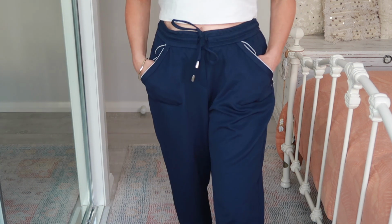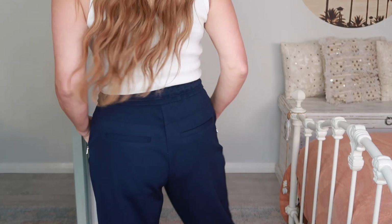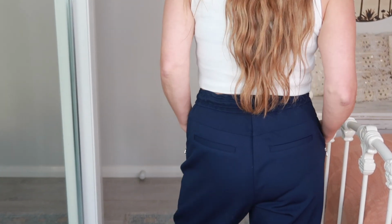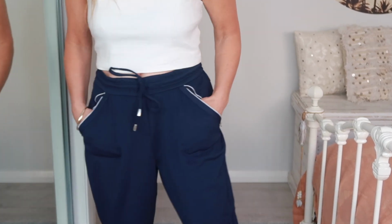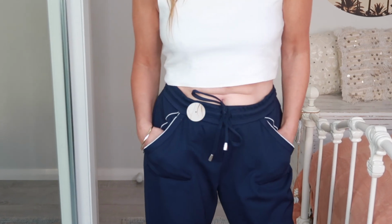They may not be the best fit on me, but I think that these pants are pretty cool and they definitely give me vintage vibes. I just think they're really cute. I wish they fit me a little better though, because they're kind of big on the side. So maybe these are a size 10 to 12, I would say. I think they're a really classic style. The pockets on the back are not functional, but you do have two front side pockets. I think they look really cute with this white crop top. Very, very effortless.